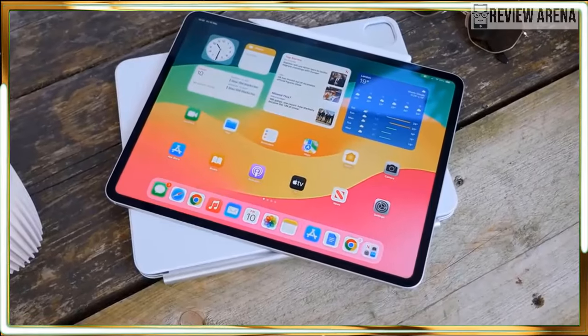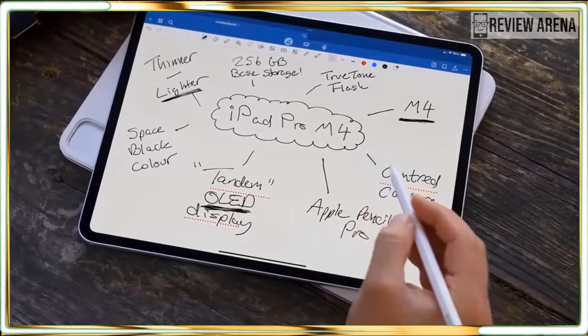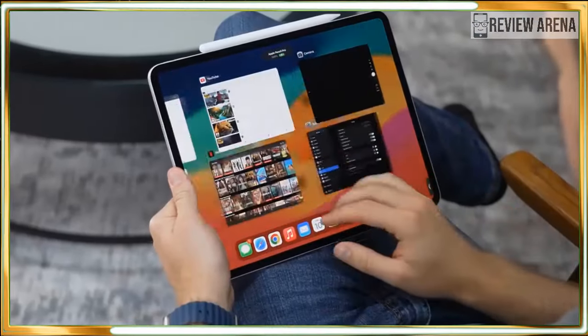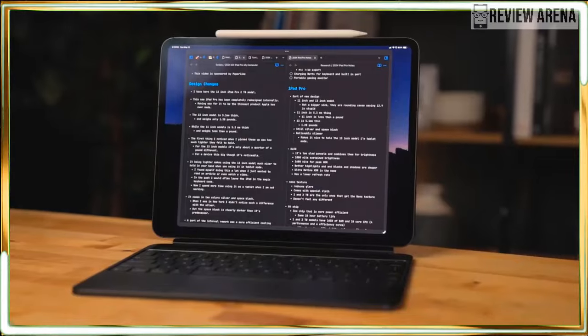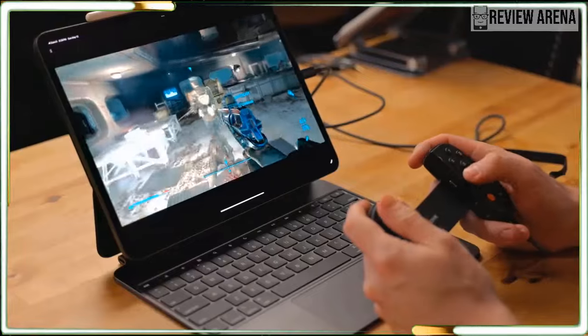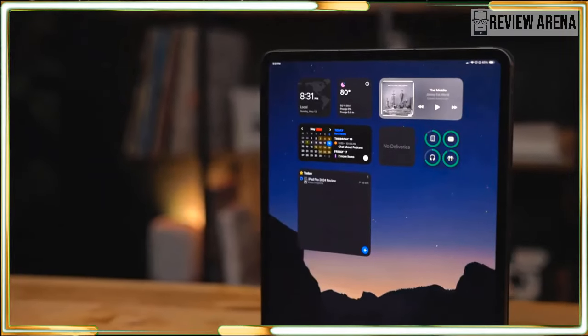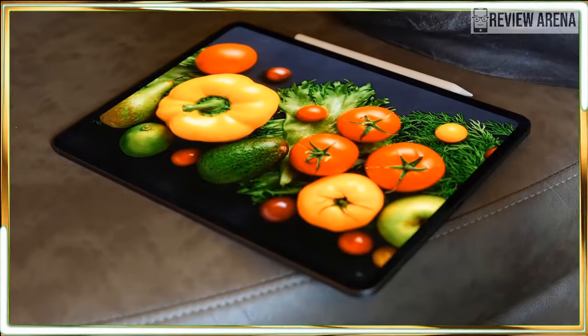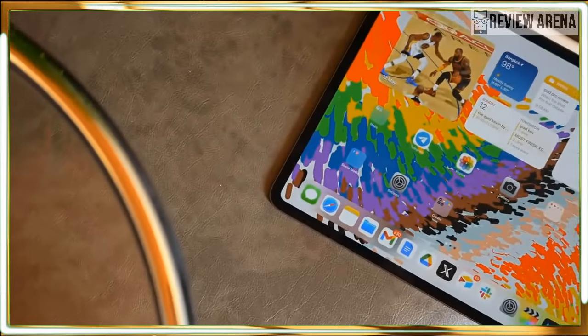I won't mince words, the iPad Pro 2024 is one of the best tablets I have ever reviewed. Its predecessor, the iPad Pro M2, once reigned supreme as my favorite premium tablet, but the latest model has everything I love about iPad Pro, only enhanced and updated. Right now, it's the premium tablet to beat. So, what makes the new iPad Pro so great?